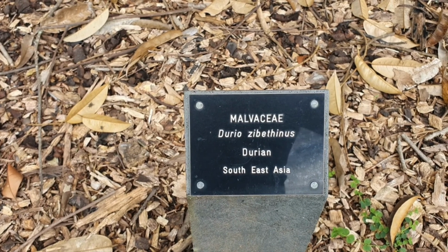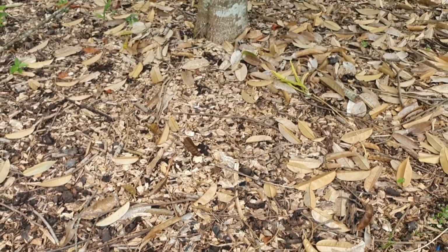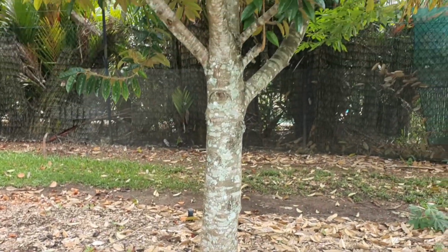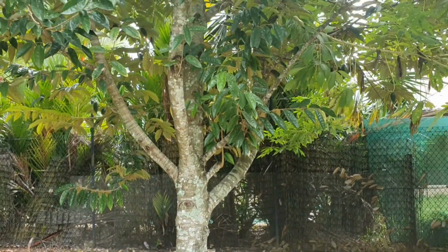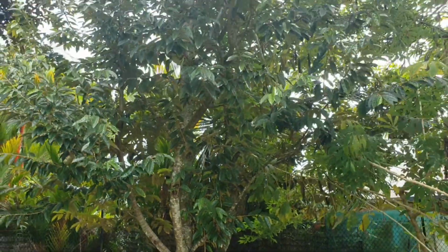So cool. My first tree is a durian tree. I heard somewhere or read somewhere, I think it was on Preemie's. Yeah, it was on Preemie's.